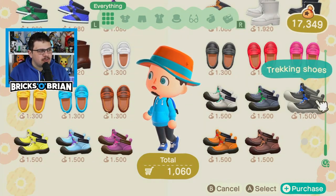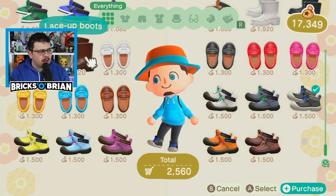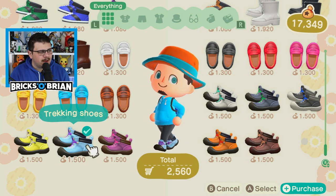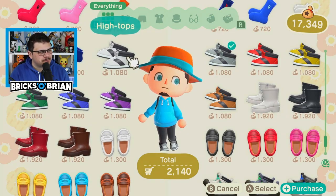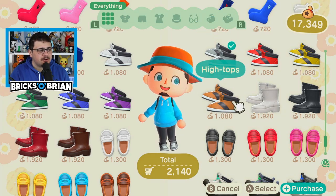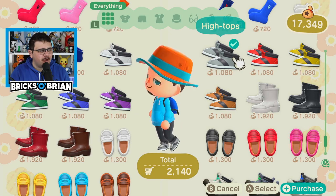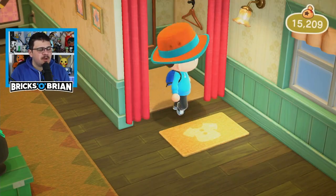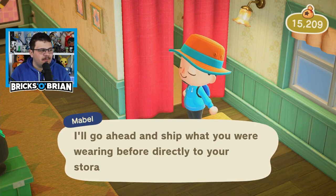Any sort of shoes I like, trekking shoes, I mean, those kind of go okay. Loafers, I'm not really a loafers guy. Let's see, I feel like I need a new pair of kicks, for sure. The high tops, actually, no high tops fit my massive feet. I have a wide foot, so none of it actually fits for me, but there we go. I'm gonna pick out what I wear right there, bada boom. Nice look right there, fantastic.